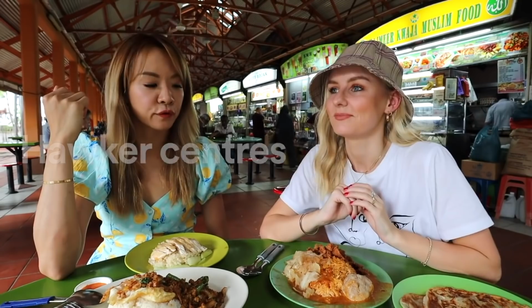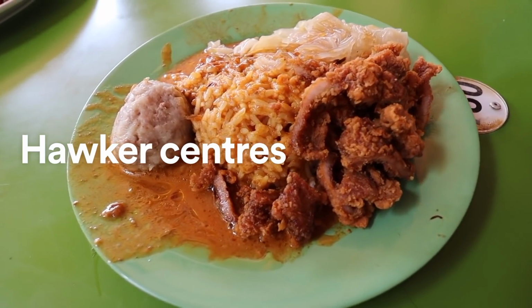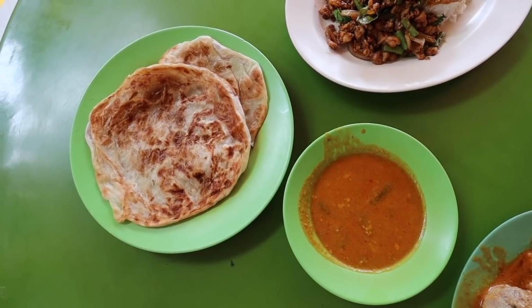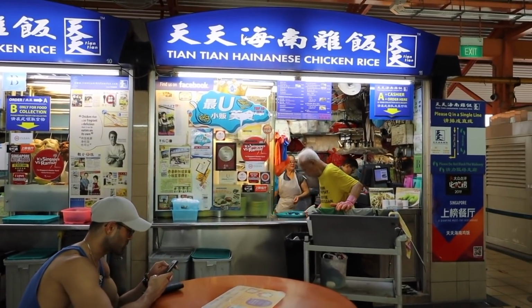Okay, my fourth must-do thing in Singapore is to, of course, eat at a hawker centre. Ranging from just $3, you can get yourself a full meal of delicious food from almost any Asian cuisine you can think of. So you usually find that hawker centres are scattered in every neighbourhood, but a few of my favourites include Maxwell Hawker Centre, which is located just off of Chinatown. This is famous amongst locals and tourists, but it's also in a really great location.